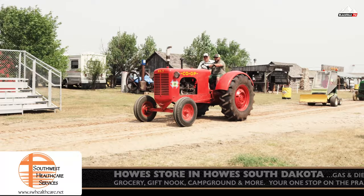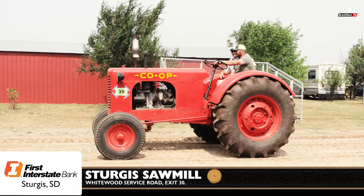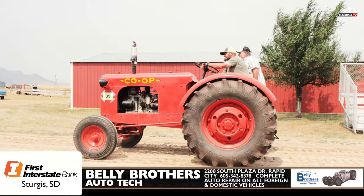And that's a 1949 Co-op Number 3. This is owned by the Staffney family from Hettinger, North Dakota. Jason Staffney's doing the driving and Kevin's riding along. This tractor was bought new in Reeder, North Dakota. It's a fifth generation tractor, bought new by E.A. Staffney.